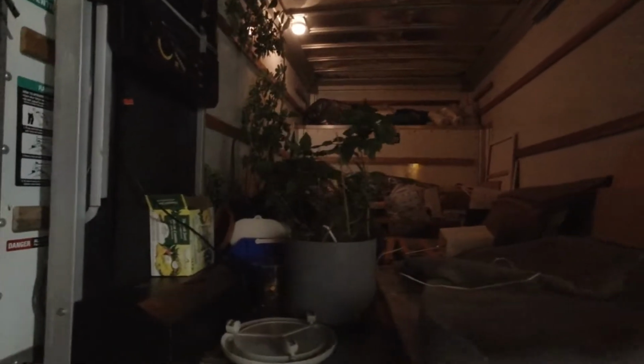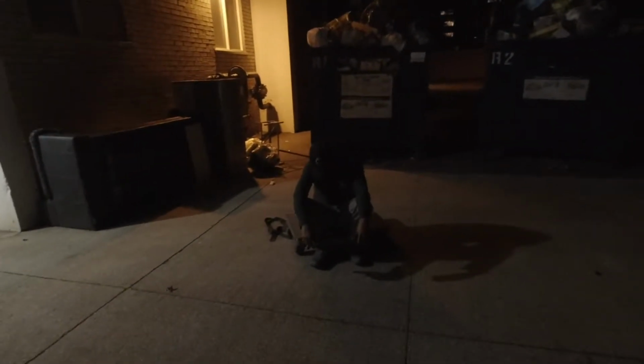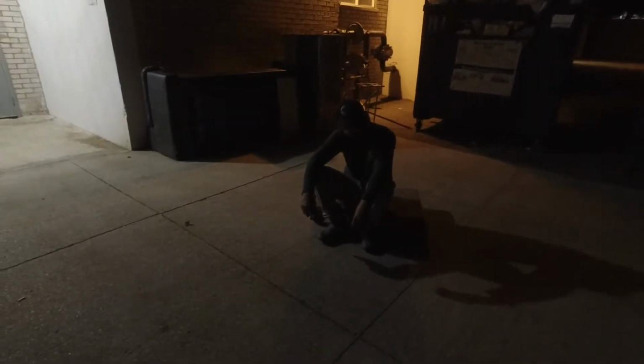Almost done. All we gotta do now is throw some garbage and that's it, and then unload. Hopefully in about an hour we are finished. You okay? Alright. He gave me the thumbs up, so he's okay.